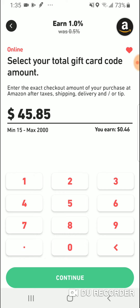you select the debit card that you attach to this app, okay? And they will give you a code. They'll give it a minute. They'll give you a gift code to put into Amazon. So it's like a gift card, but it's not. So when you go to Amazon, you put in the code Fluz gives you, and then Amazon will say you owe $0, but you really owe $45.85 coming out of your account. So now you're getting cash back from Amazon through Fluz.